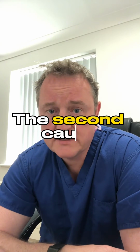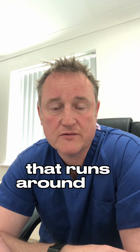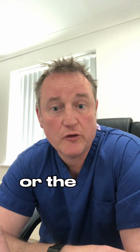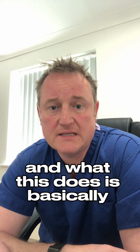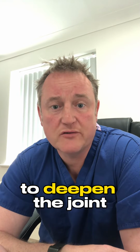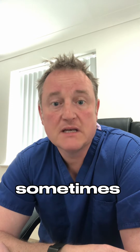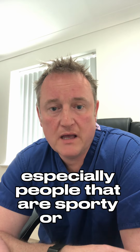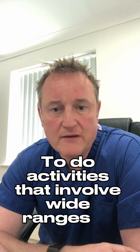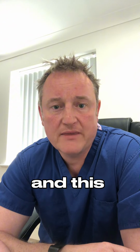The second cause is a labral tear. Now the labrum is the fibrocartilaginous structure that runs around the edge of the bony acetabulum, or the cup part of the hip on the pelvic side, and what this does is basically acts like a flange to deepen the joint and hold the femoral head in position. Unfortunately, sometimes people, especially people that are sporty or do activities that involve wide ranges of movements, can cause injury to the labrum, and this leads to a tear.